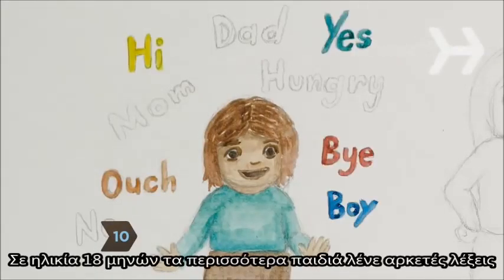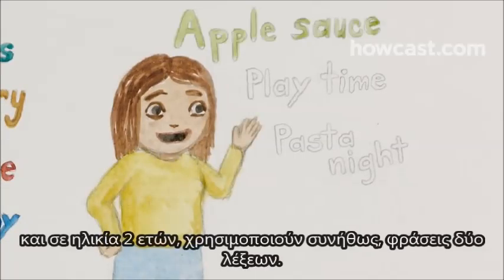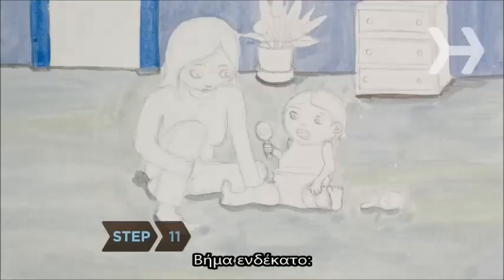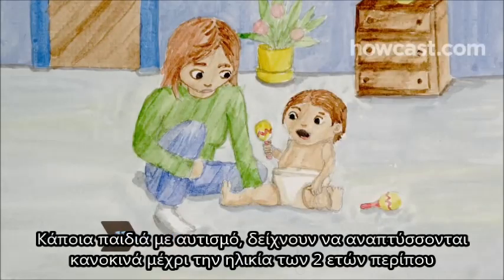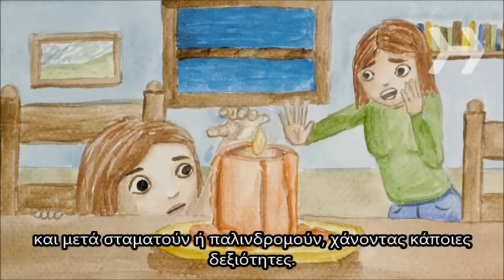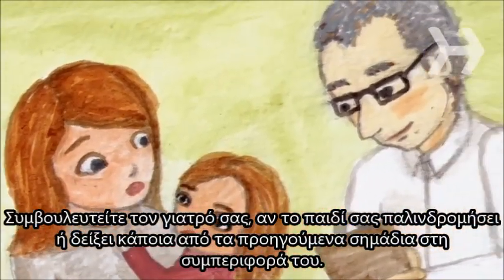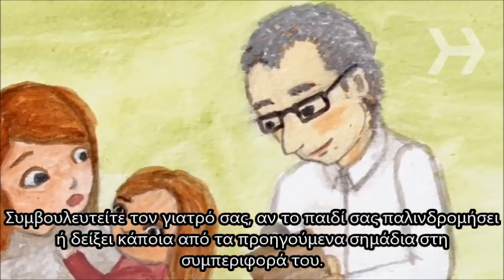At 18 months, most babies can say about a dozen words, and by the 2-year mark, they're usually initiating 2-word phrases. Step 11. Some children with autism seem to develop normally until 18 to 24 months, then stop or regress in speech and other growth. Consult your pediatrician if your child regresses or if they exhibit any of the behaviors previously discussed.